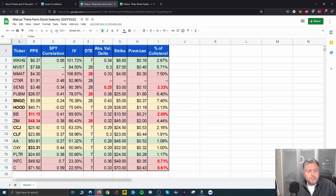For my maybes, Bionanogenomics, I ruled this one out because I already have a large holding and I didn't really want to add to that in case I got assigned. Robinhood, Cameco, and Cliffs were all reporting their earnings, and I don't like running the Theta wheel around earnings, even though I love Cliffs, you guys know that. I just didn't want to do it around earnings.